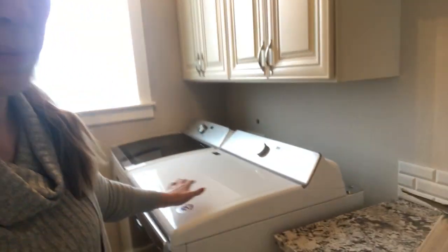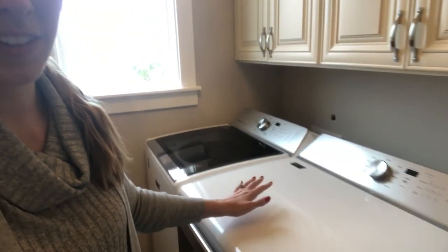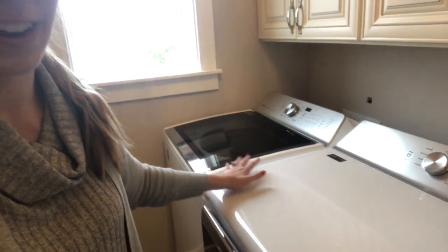I love it. It was very, very inexpensive, very reasonable, but something about just having a chandelier in my laundry room makes me so happy because I'm a mama of 2 littles and I feel like I'm in here every day. So we just have basic washer and dryer. These ones fit so much more than I've ever had before.